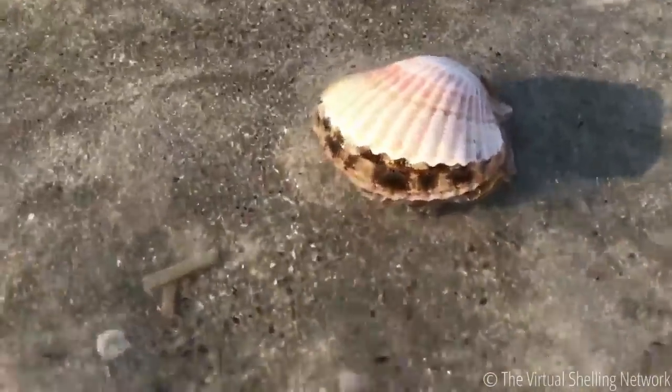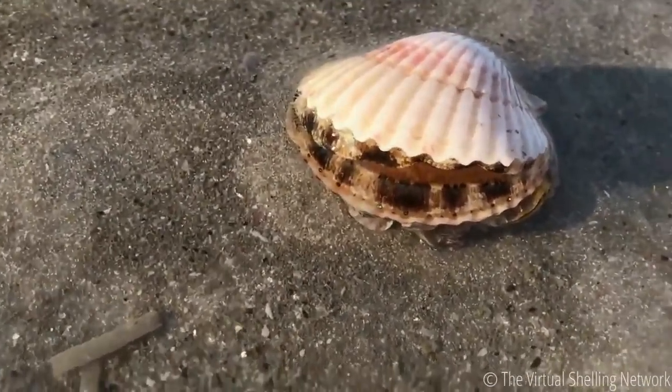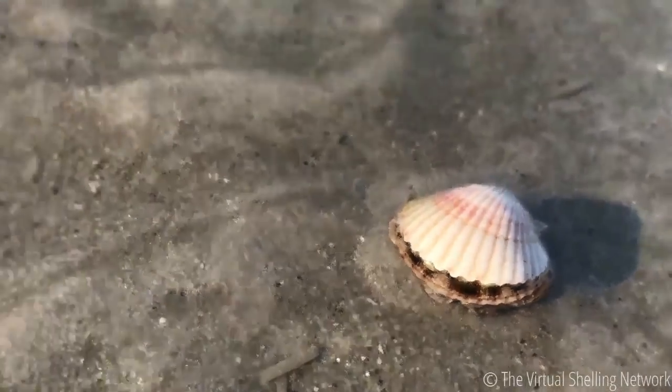It's just so fun to see all of the cool sea creatures, especially the live ones. I always say that Lighthouse Point is where you go to see sea life. Cool little live scallop there. Lots of fun shells down here.